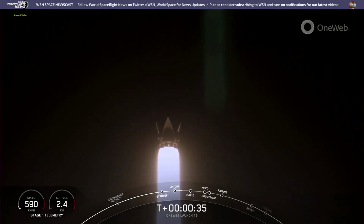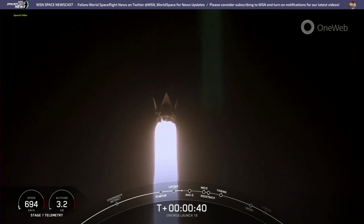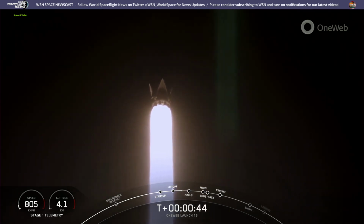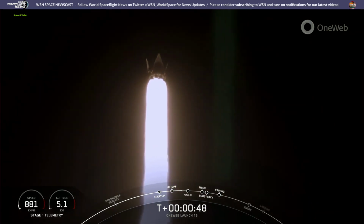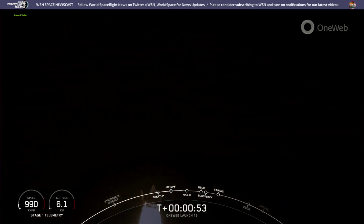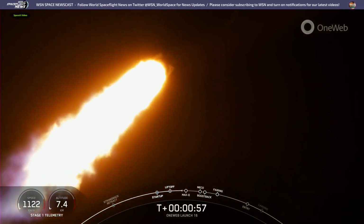Falcon 9 has successfully lifted off from Pad 40 at Cape Canaveral, carrying the OneWeb Launch 16 mission payload. Now, during ascent, we tilt the engines, which is what we call gimbaling. That turns the rocket horizontally, which is what we call a gravity turn. And we're still going up, but we are now also heading horizontally away from the launch pad.